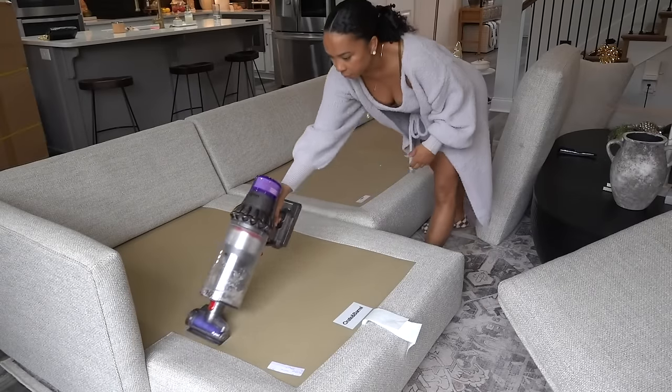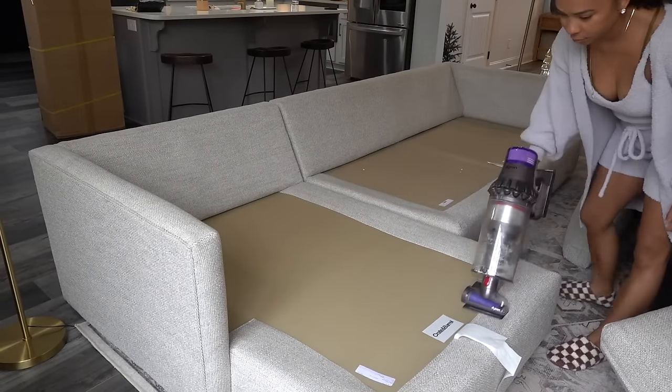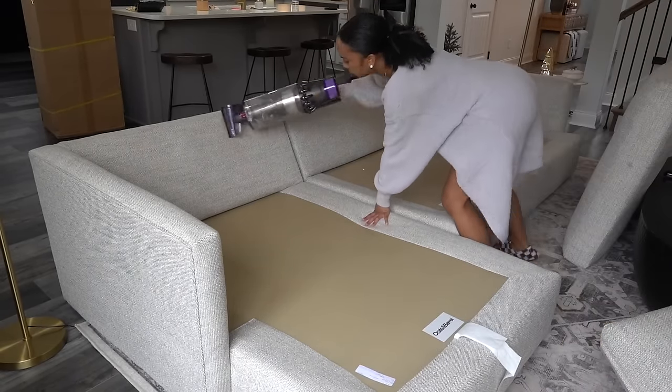Well, I definitely thought I was gonna find a bunch of hair ties, bobby pins, crumbs, and a bunch of popcorn kernels, but it's actually not that bad. And really the only thing we eat on the couch is popcorn, so that's the majority of the crumbs that you see. So I'm gonna vacuum that up really quick and move on.